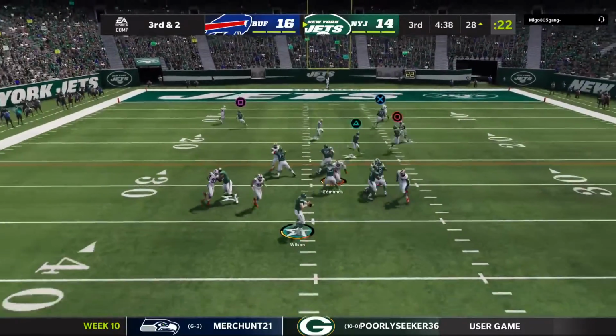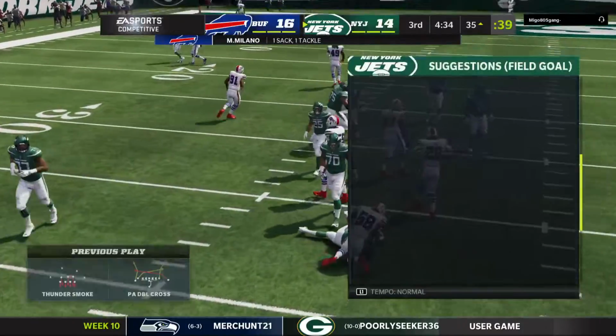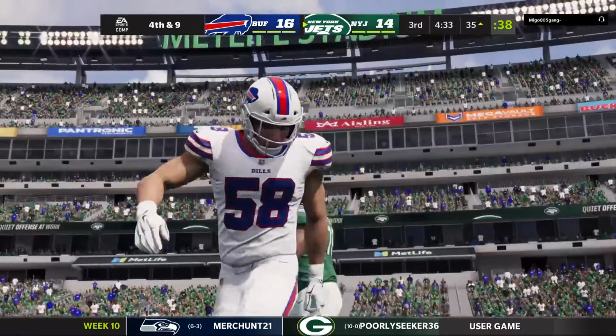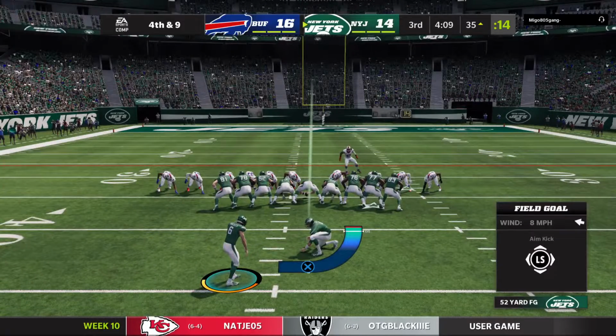Play action. Now Wilson. Blitz coming, and down he goes. Matt Milano with a big-time sack on 3rd down. It's a loss of 7.